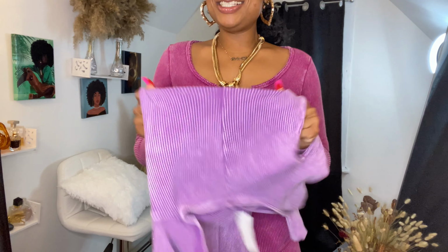I don't know how much this actually originally cost, but girl, this was a steal. This was definitely a steal. And it is one shoulder. So I love just the little details. It's the little details that make the outfit the outfit. And this is how we do it in this medium.